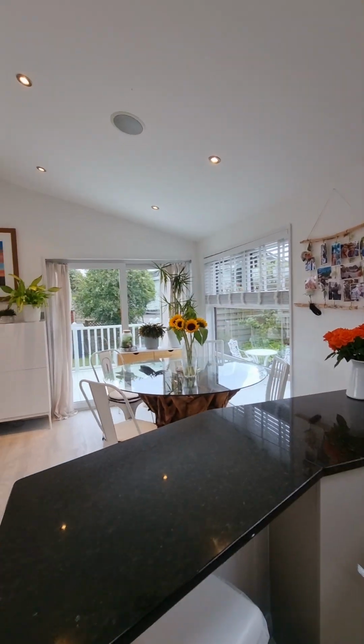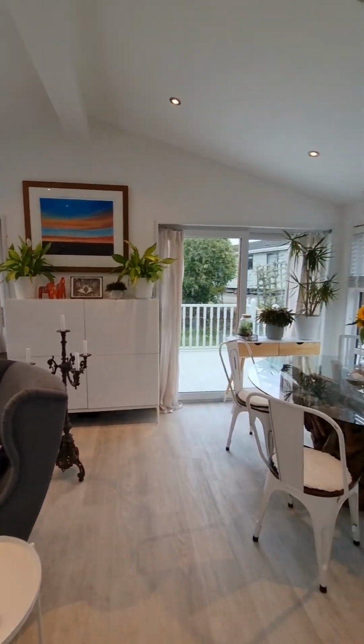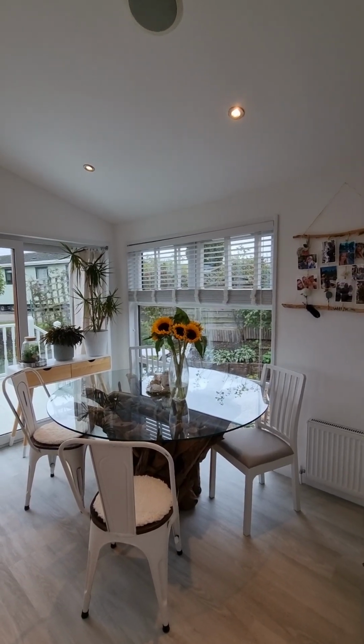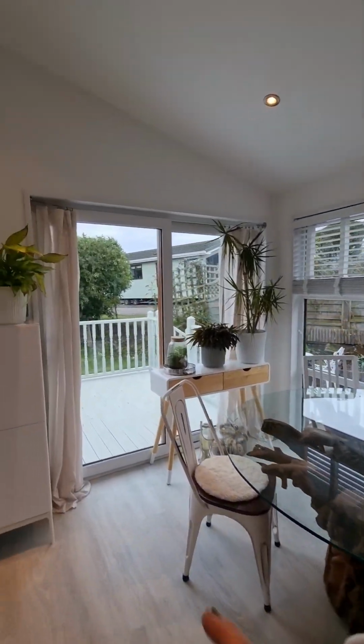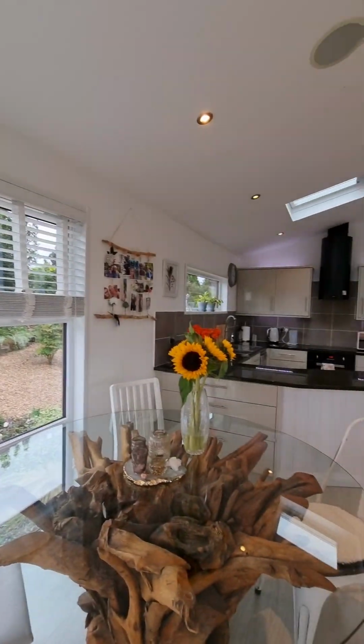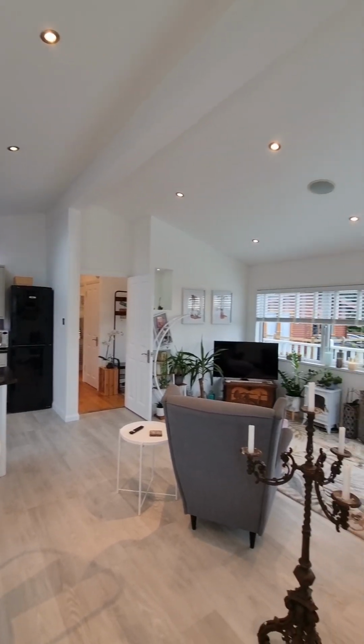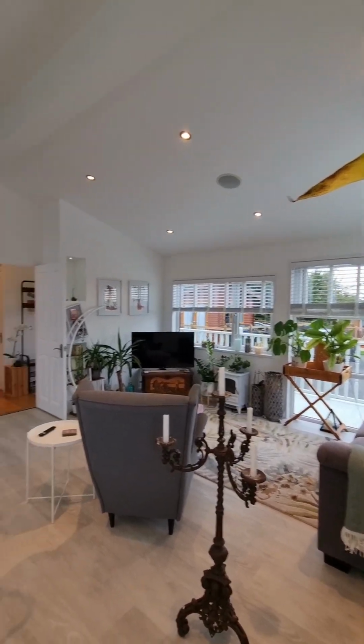You could put a couple of stools here as well if you wish. You've got this fabulous dining space here. So such a great dining space, and that's quite a big table as you can see. You've got the sliding patio doors, take you out to the patio. So again, if you're entertaining, you've got the doors open, it's a beautiful sunny day. Isn't it wonderful? Just beautiful.